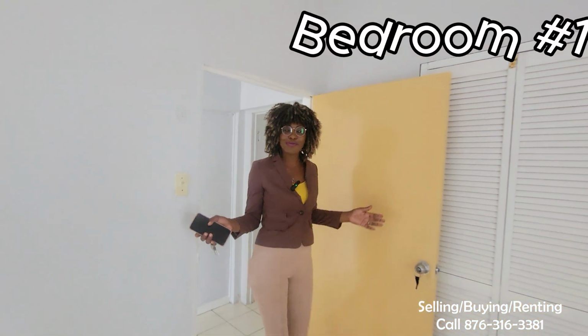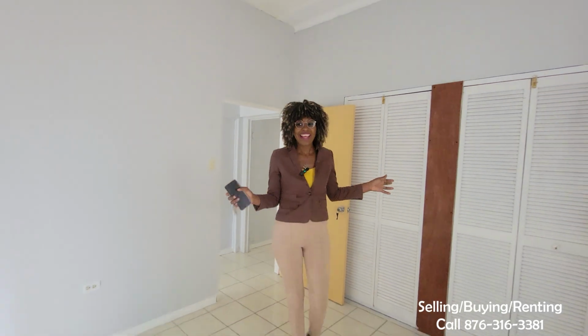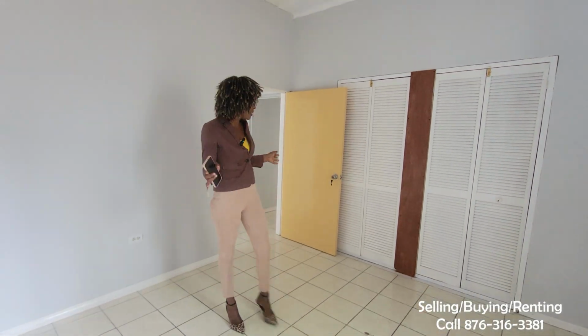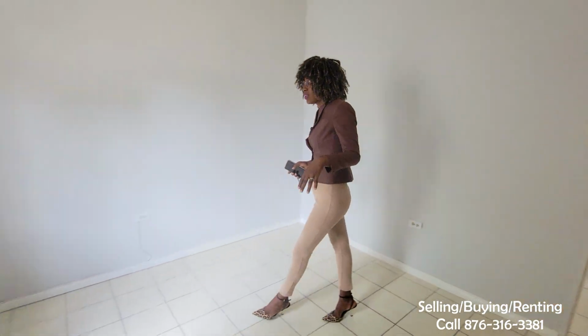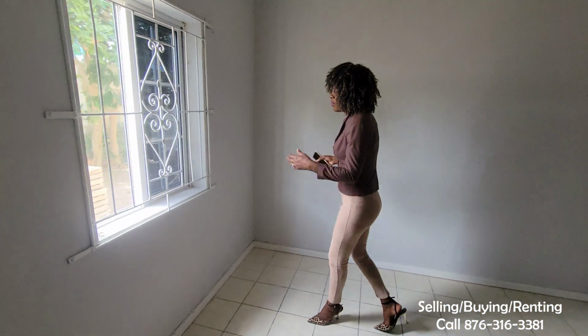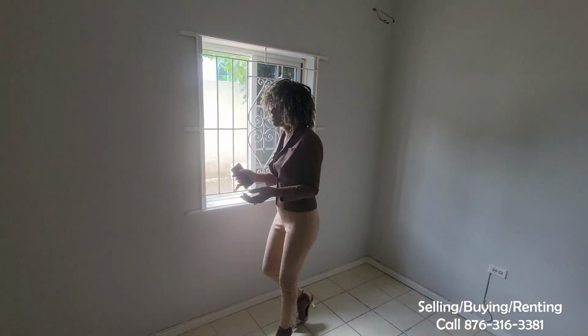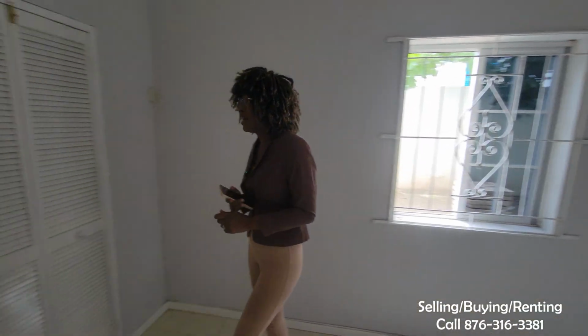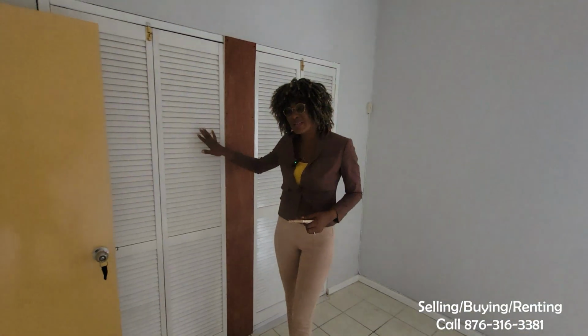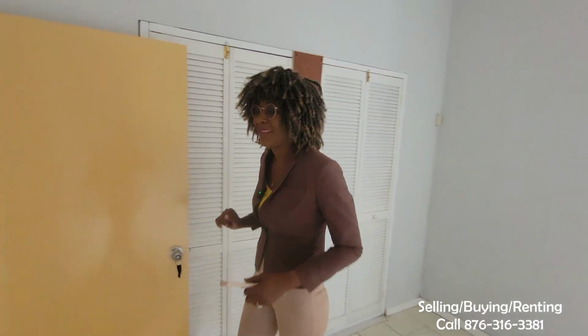Welcome to bedroom number 1. Yes, so as you can see, bedroom number 1 is quite spacious. You have your windows here for your ventilation, which is great. I always talk about ventilation because let me tell you something, you want that natural breeze coming in. You have tons of closet space, as you can see, which is a plus.